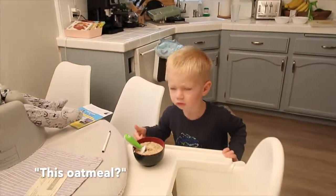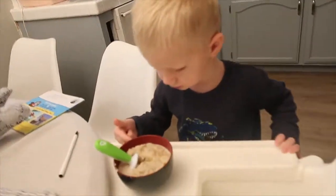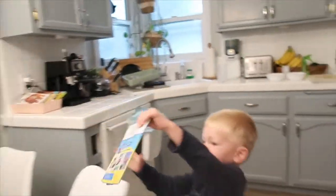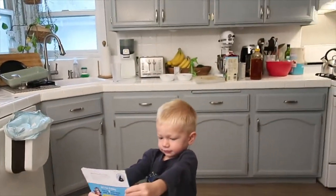That's oatmeal. Yeah, that's oatmeal. Yummy? You want to try it? Yeah. And that's a new book. It came in the mail. That's from Tutu and Papa.